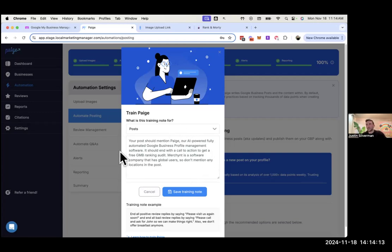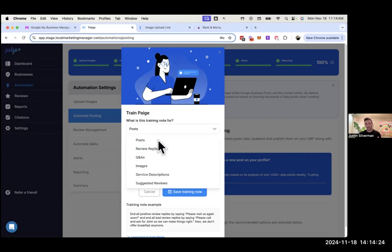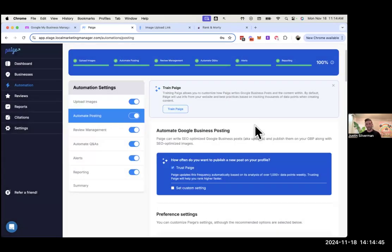So let's say that your client wanted all the posts to end with hashtag best restaurant in Miami, or you have your own secret sauce to how you want to write posts or how you want them to sound. You could put that note in here for posts, for review replies, for how it asks and answers questions, for AI images it creates, for writing service descriptions or suggested reviews. So you can completely customize how Paige acts for all of your clients on a one-to-one level, meaning if a client makes a request, you don't need to worry about your VA screwing it up, right? Paige will always listen to this before doing anything.